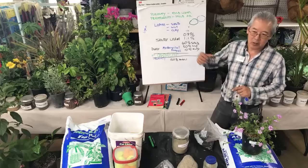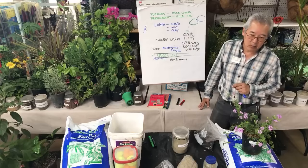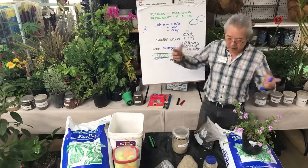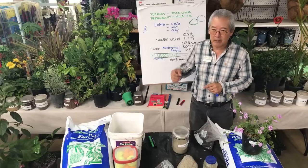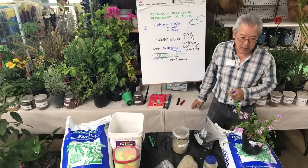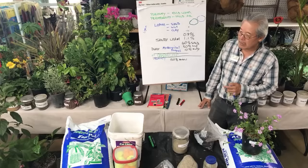A friend of mine who's a geologist says that they find plant roots 200 feet down in earthquake fault zones. So when the rock's fractured and the air can get through, the roots can go. They can breathe down there. And even in Hawaii, in the lava tubes, roots are hanging through the ceiling because it's very porous rock material. The roots can breathe in that. So they'll live real deep in that kind of soil.